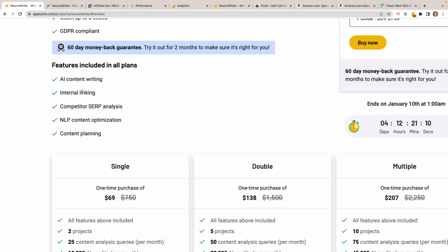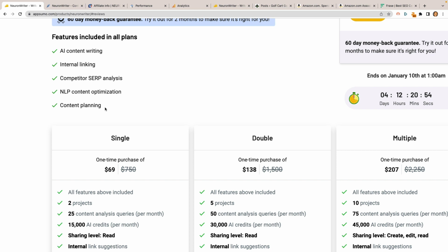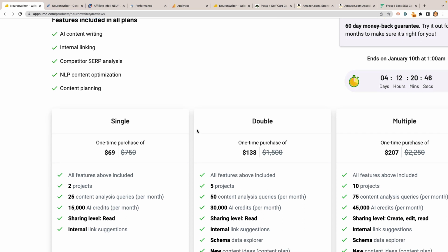Let's see, AI content writing, internal linking, competitor SERP analysis, NLP. This is that natural language processing that Google uses to try to figure out what an article is about. You can use that with NeuronWriter and be able to get your articles to rank really well, as well as content planning. This is something new that they just added within their last iteration of this product, and it's awesome. Like, it does a very good job. You can do a lot of your work in this one place of NeuronWriter.